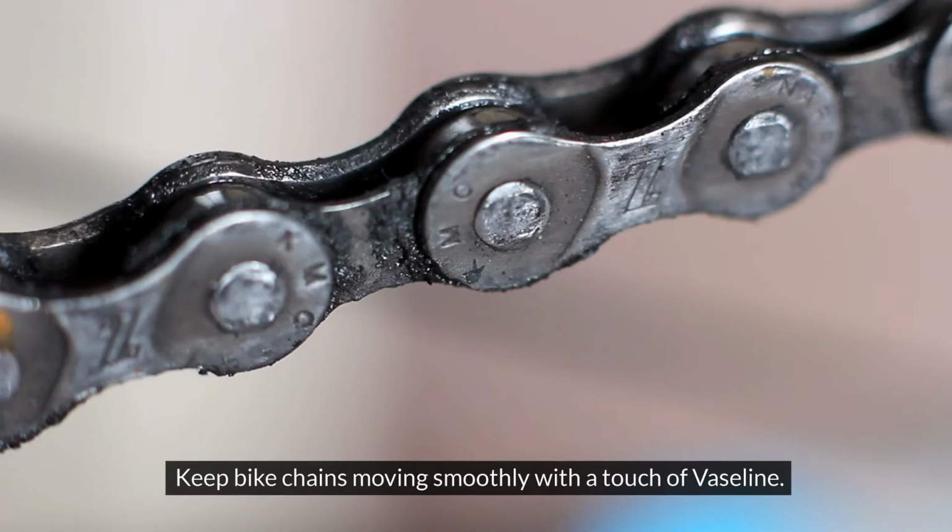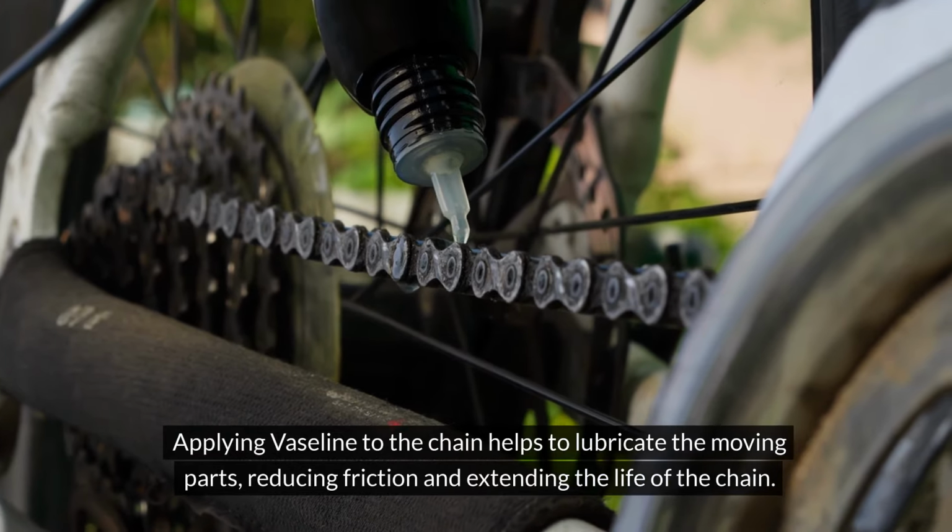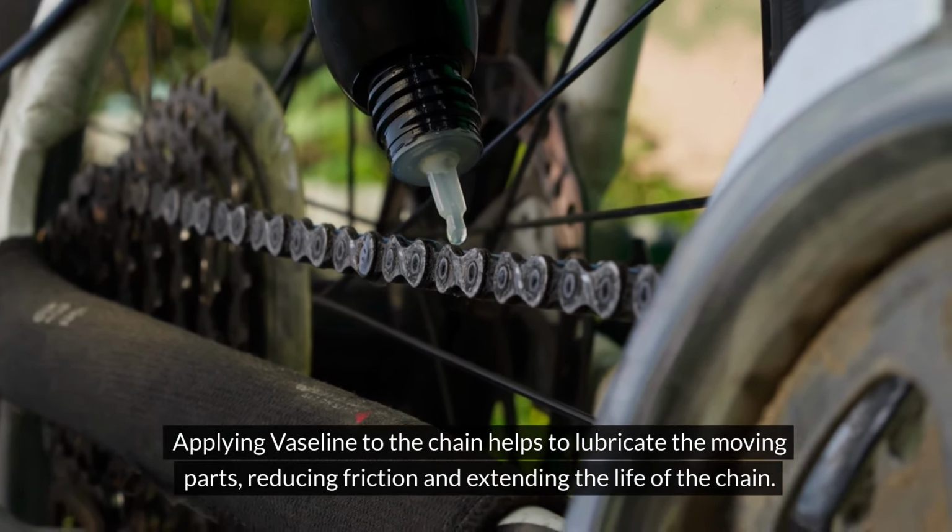Keep bike chains moving smoothly with a touch of Vaseline. Applying Vaseline to the chain helps to lubricate the moving parts, reducing friction and extending the life of the chain.